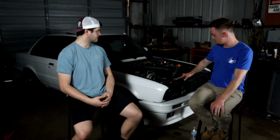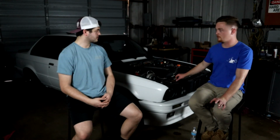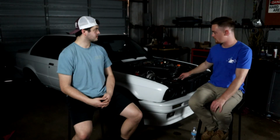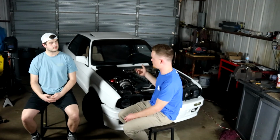I want to redo the front end. I don't like this radiator setup, and I want to put hinges on my hood again so I don't have to pull the hood off and on. So those are kind of little short-term things. Finish the interior, obviously.